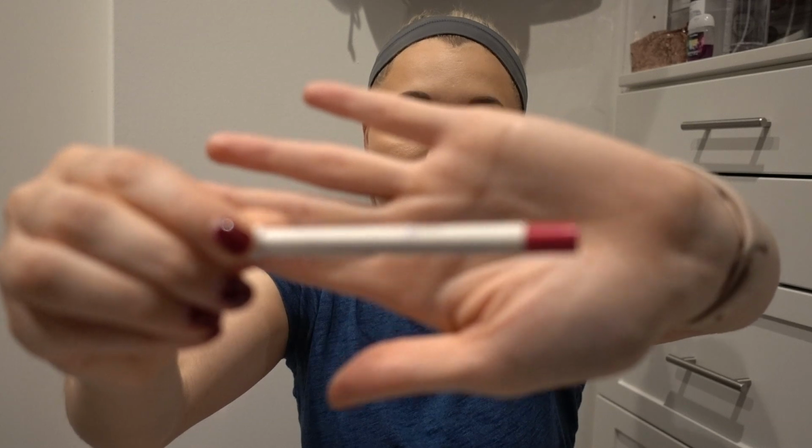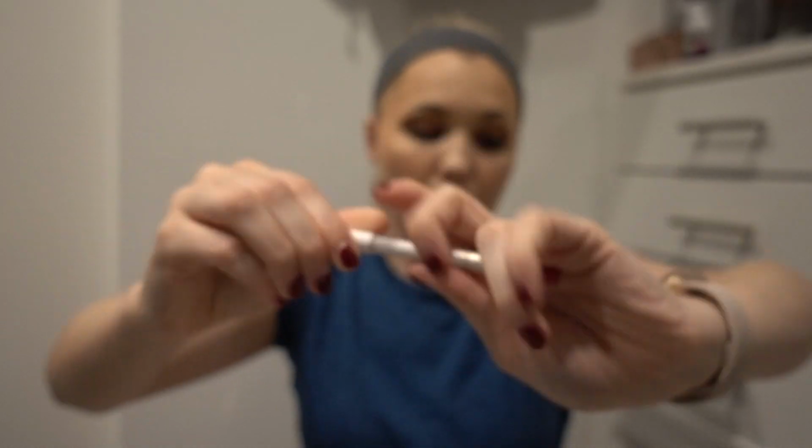I love NYX lip liners. They're awesome. And then I also brought this lip liner by Colourpop. This is in the shade I Heart This. It's just a fuchsia lip liner. So I could kind of go back and forth between those to make it work with a lot of the shades that I brought. Didn't use it. And then I brought this. I did use this.